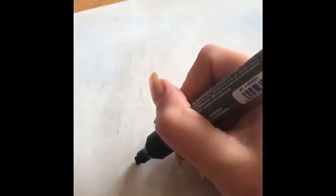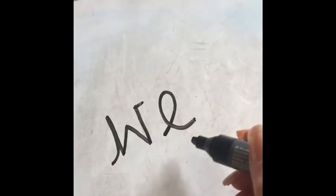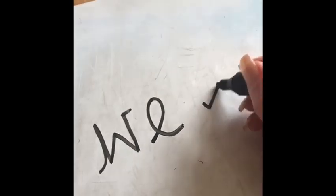So we spell we. First of all, we start with a W. And then an E. So tricky word we is W-E, okay? Give it a tick if you got it right. Well done. Right, the next tricky word I would like you to have a go at writing is they.